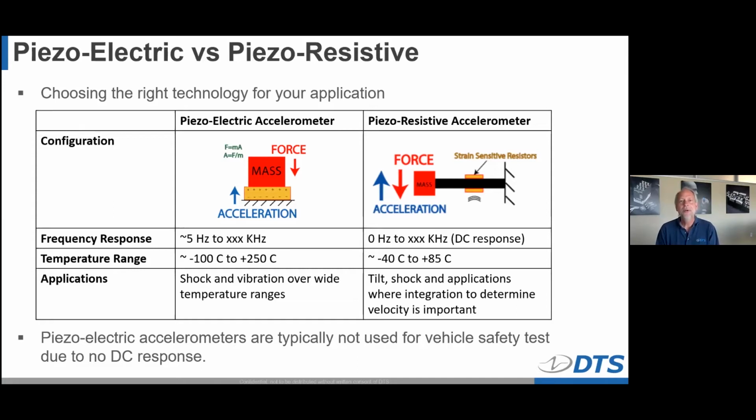in general. We typically want to integrate acceleration to determine velocity, or delta V. And if you use a piezo-electric transducer like on the left, and you don't have DC response, the integrated acceleration data generally is not very accurate, depending on the type of pulse. And in our world, typically we're looking at one crash pulse, one impact, whereas with a piezo-electric, a lot of times you're looking at vibration over continuous time.